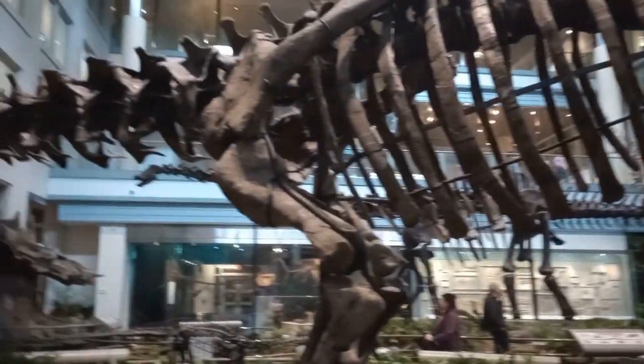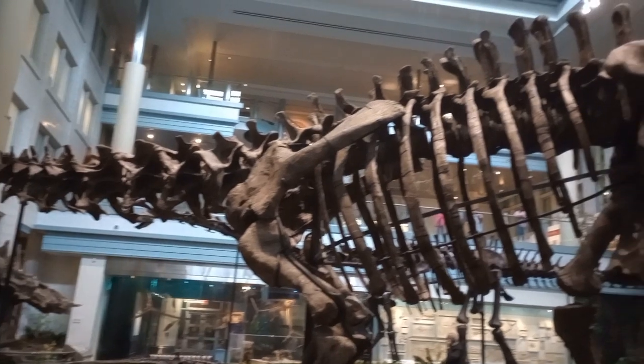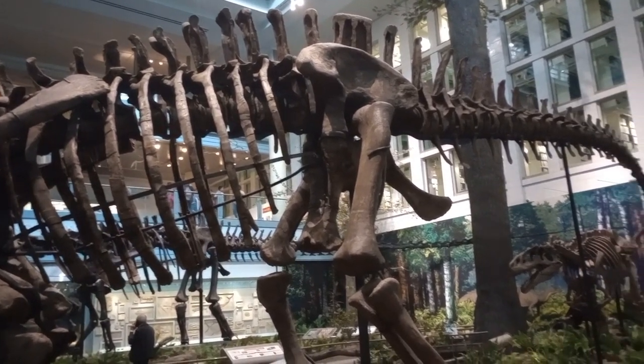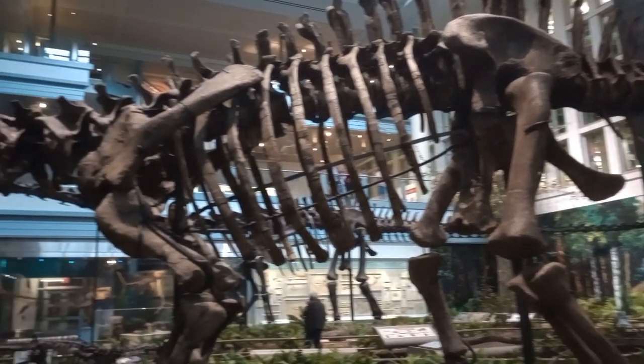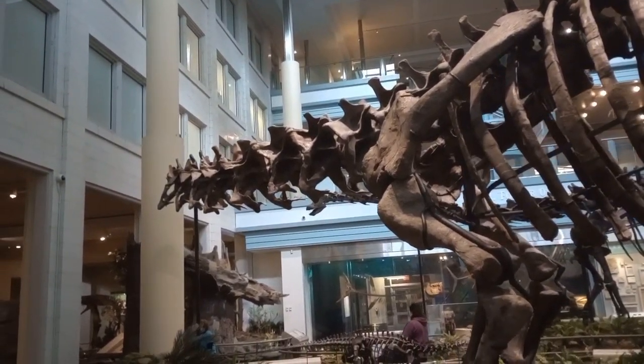Can you imagine this guy's poop? How much food he can hold? I can't even get him in the picture. That's a long neck. Yeah, because the tail's over there. The head's way over there on the other side. Wow.